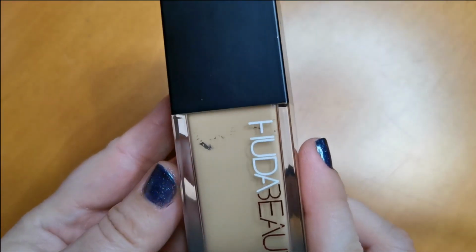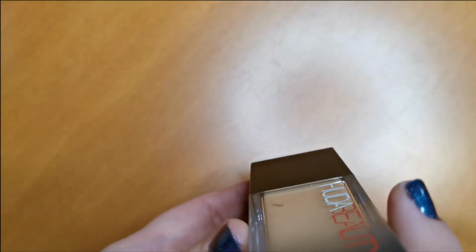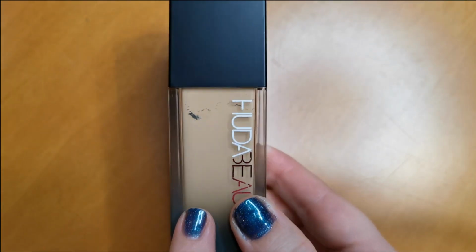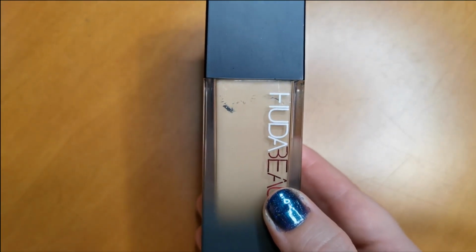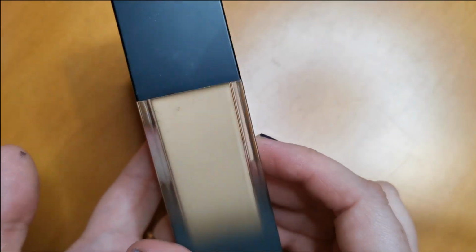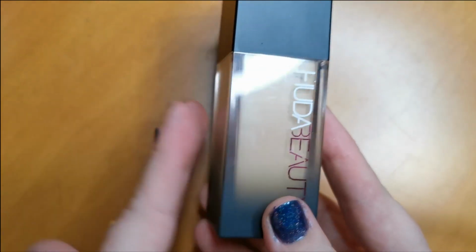So next up is the Huda Beauty Faux Filter Luminous Matte foundation. So this is the newer one that doesn't have the scent. I love the scent. Absolutely love it. But yeah, they took it away. But I love this foundation.